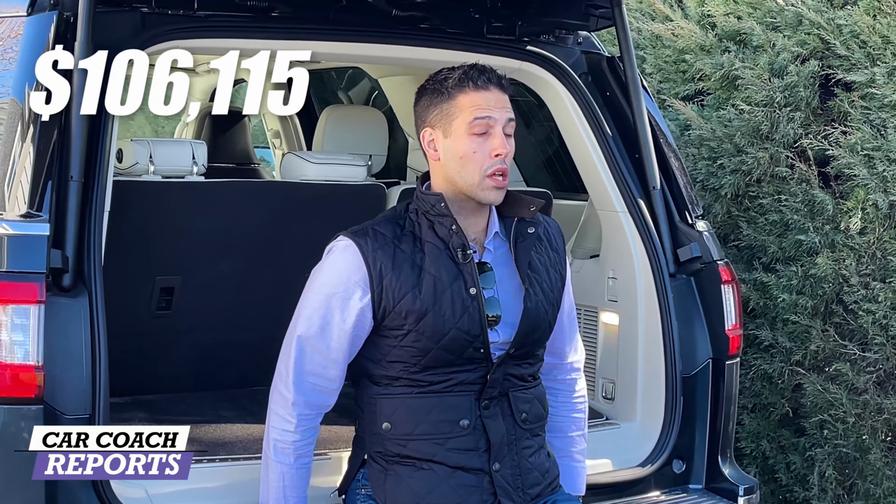So let's talk about value. When you look at a car like this and you look at the price tag, it starts at $98,000. With the special edition package, that's another $6,700, and with delivery fees, you're up to $106,115. If you would have told me 10 years ago that Lincoln Navigators were going to be a $106,000 vehicle, I would have laughed. That being said, I think it's worth every penny.